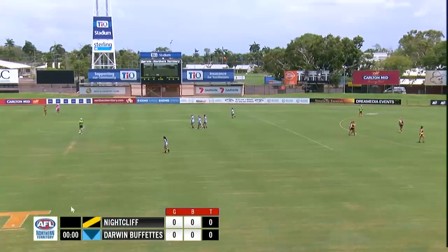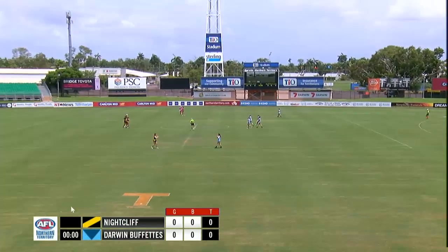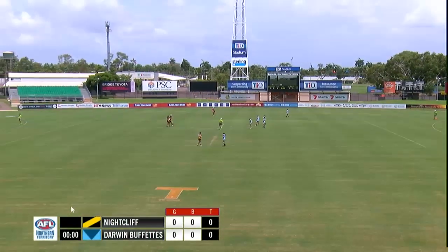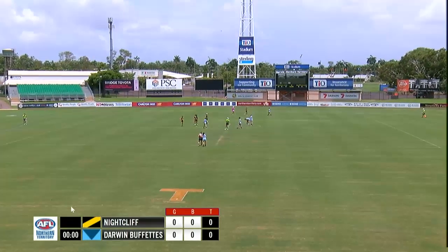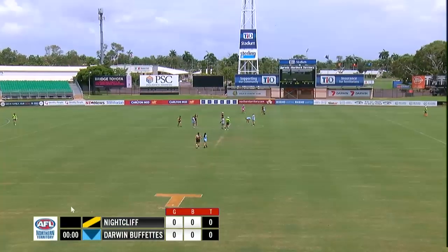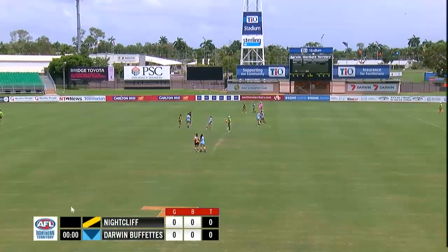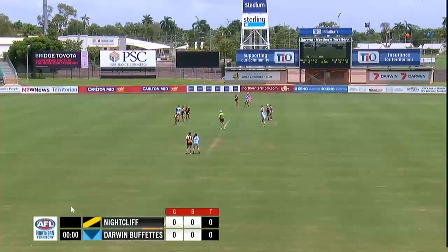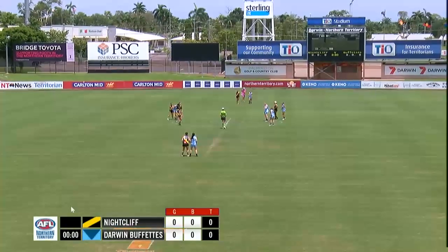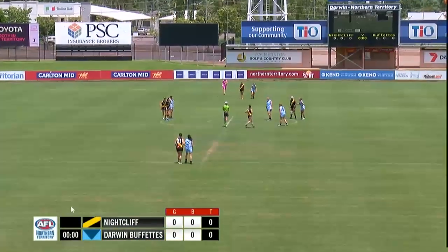So Nightcliff 5th, Darwin 2nd, and I think last time we saw Nightcliff they were a bit disappointing against Wanderers before Christmas, but since then have had 3 wins in a row. Yeah, that's right, and I think probably no coincidence they've got an American coming into the crew here. What's her name, Stewie? Her name is Rosemary Clough. AKA Dusty.